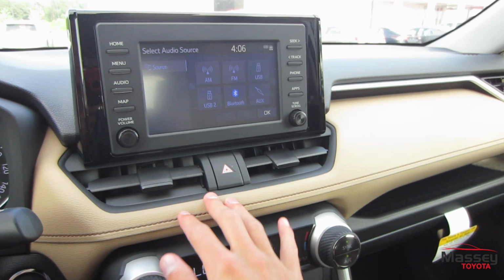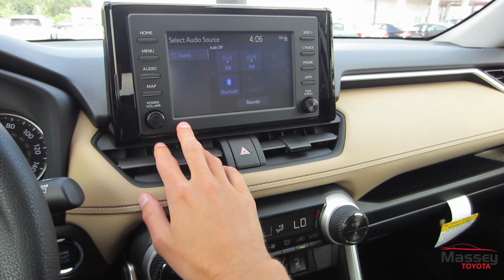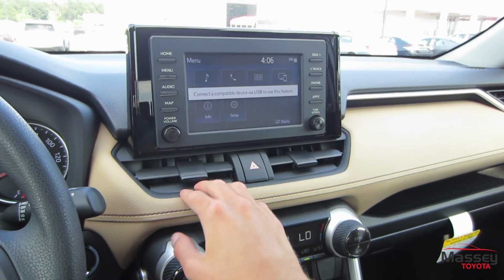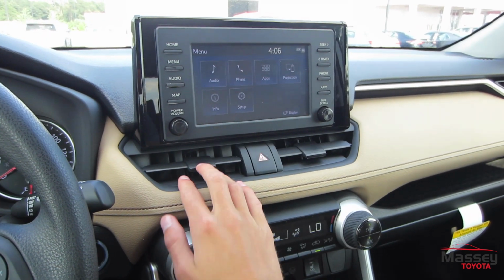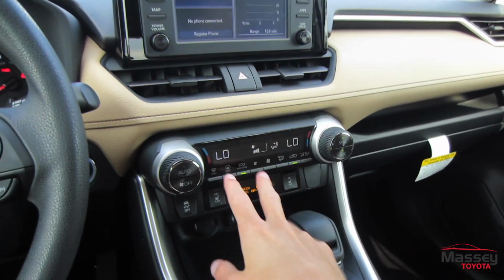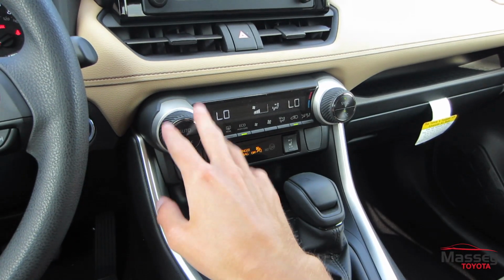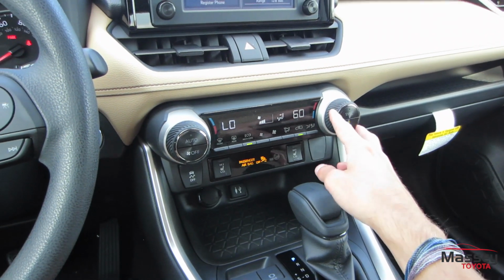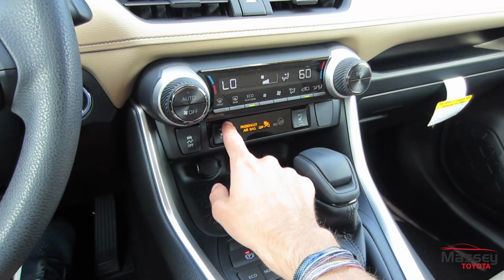Now checking out your audio sources, this is going to be AM, FM, USB, Bluetooth streaming audio, and auxiliary inputs on this model. Going to your menu, that's where your Apple CarPlay projection is going to be, as well as your Entune apps when you connect up your phone. Navigation is always an option. Down below that, dual zone automatic climate control, so you can set your temperature, press automatic and leave it, sync them as well, or you can independently control the temperatures, fan speed, and zones if you'd like to.